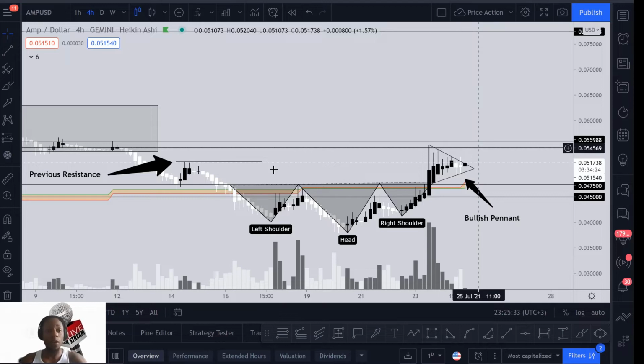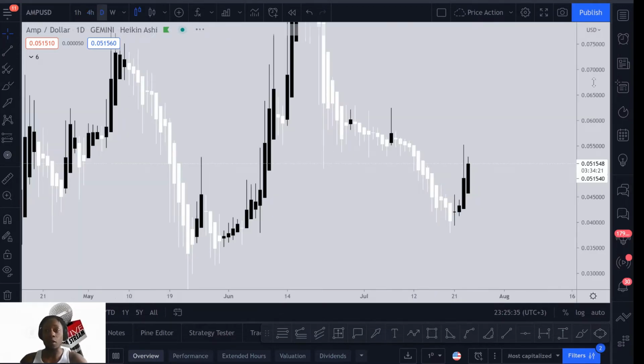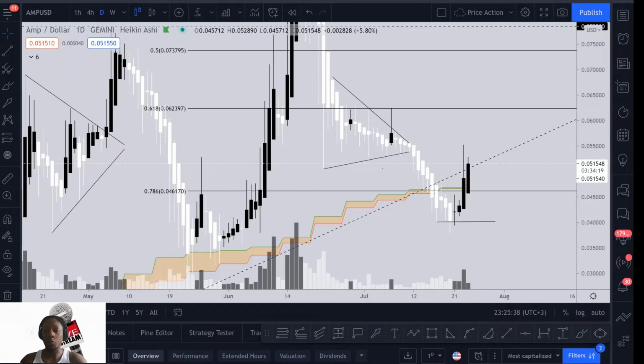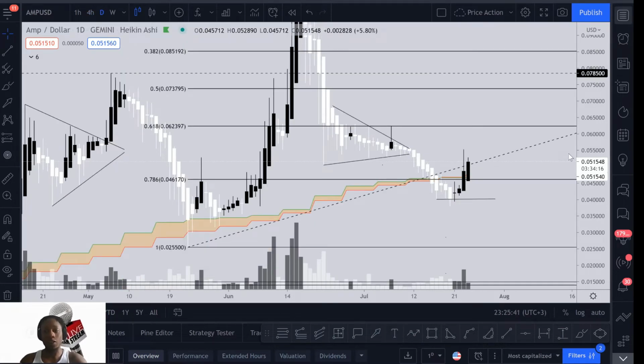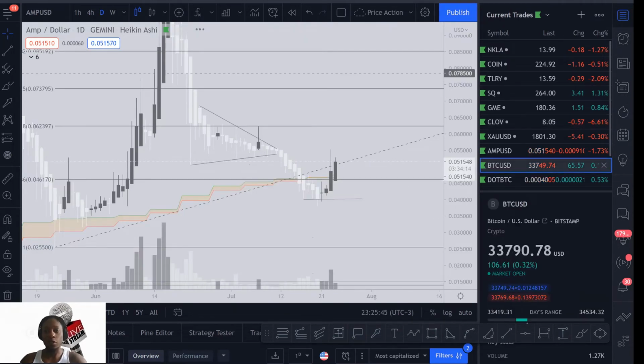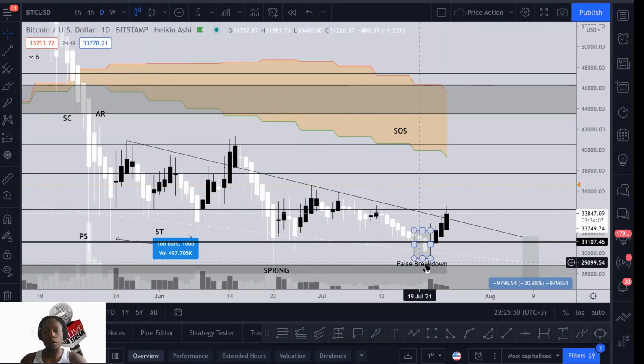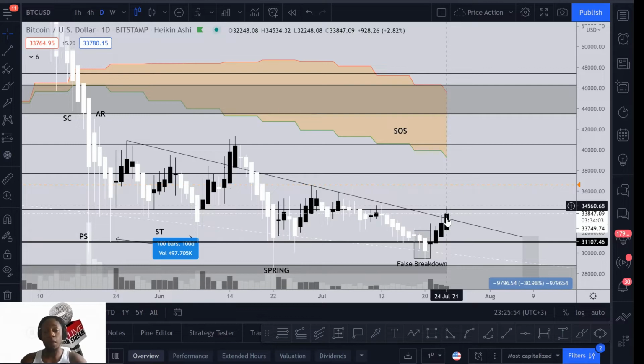Now that's what we have for AMP. And let's take a look at Bitcoin to see what's going on with our market leader. So on the daily for Bitcoin yesterday, we did say that these false breakdowns here normally lead to huge breakouts to the upside. And we also said that more than likely we would test the 34K levels over the next couple of days.